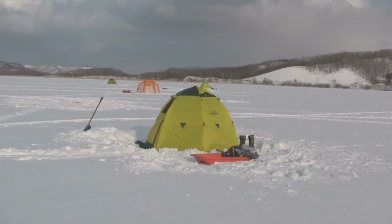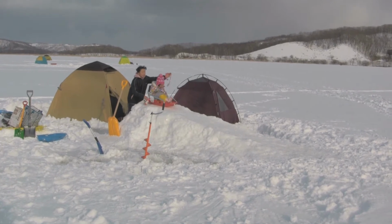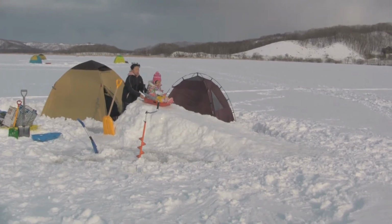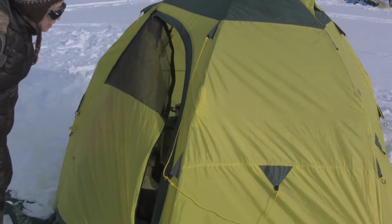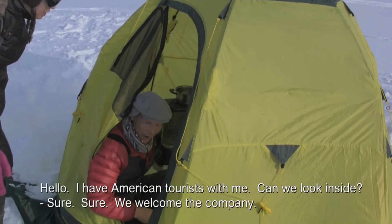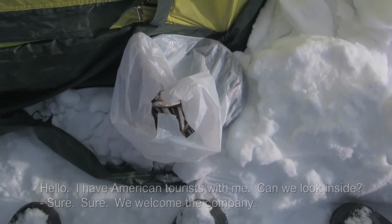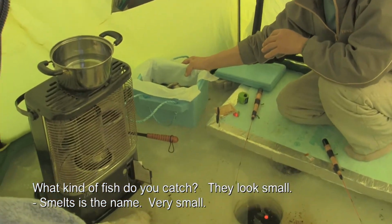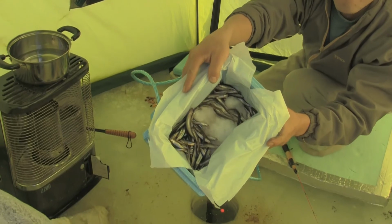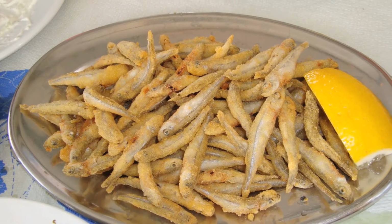On the way home, we stopped at a lake popular for ice fishing. Let's take a look inside one of the tents. Smelts are served deep fried with salt.